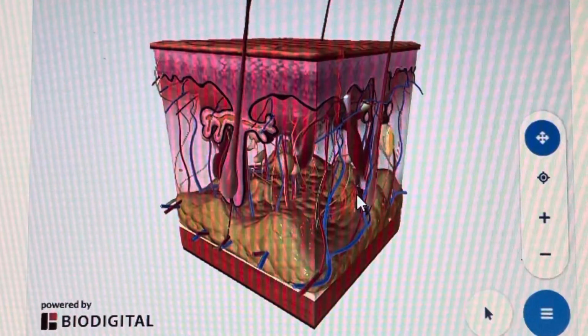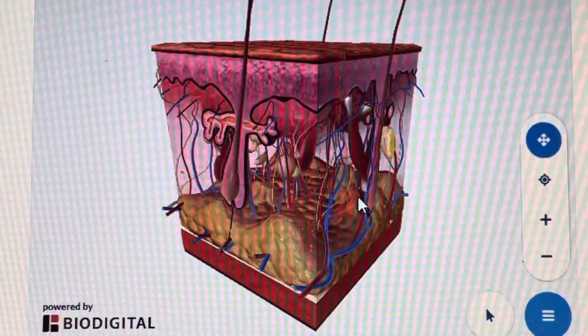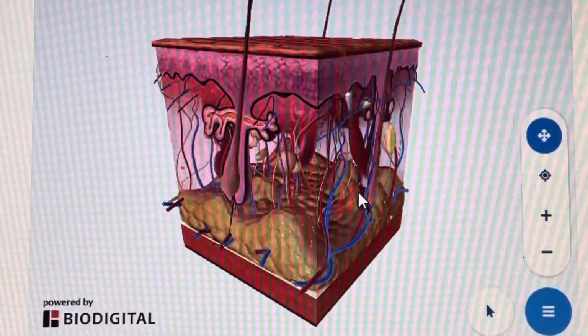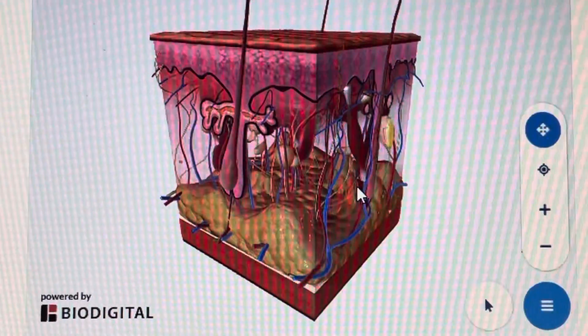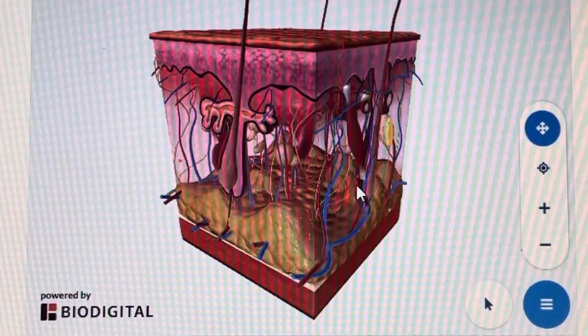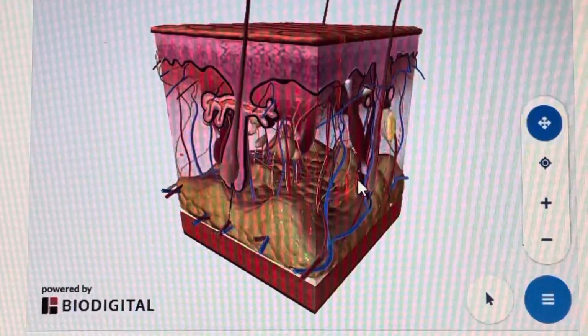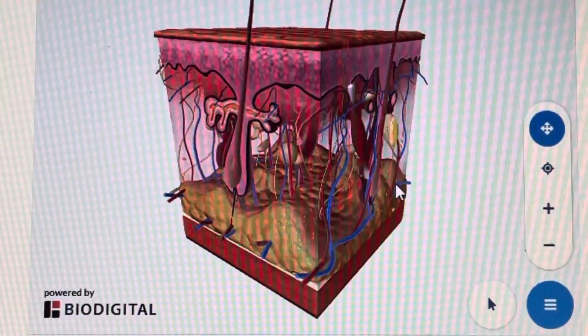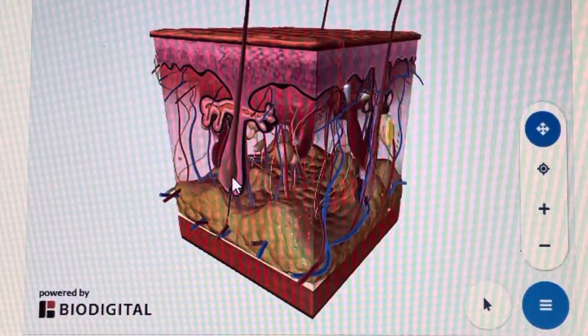Next, we will speak about the nerves. The nerves in the dermis allow the skin to have sensory perception. This is how our skin is able to feel pain, pressure, temperature, and touch. We will next move on to the hair follicle.